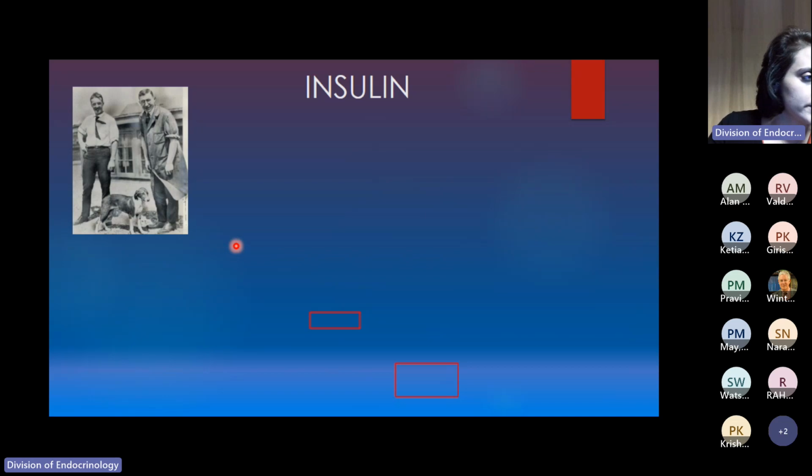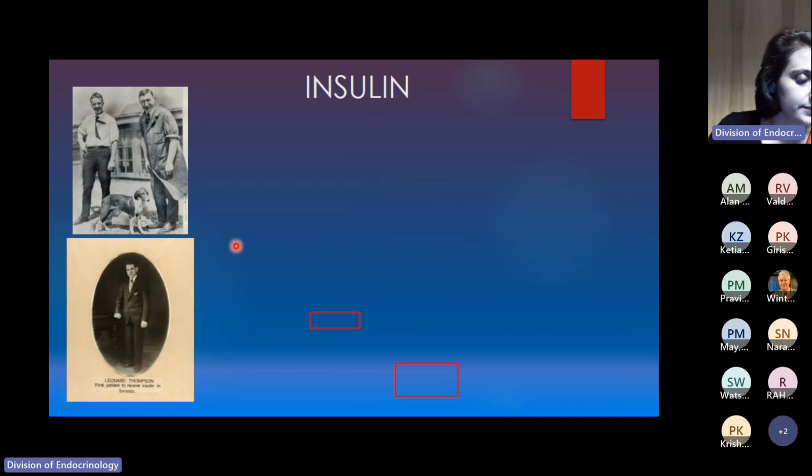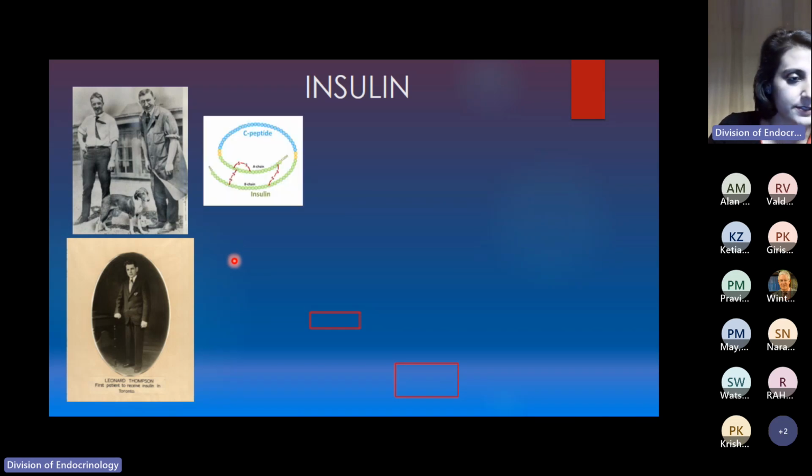So in the year 1921, insulin was discovered by Banting and Best in Toronto, and it was subsequently used to save the life of Leonard Thompson, a type 1 diabetic who did live a few years afterwards, but eventually he did succumb to his illness.